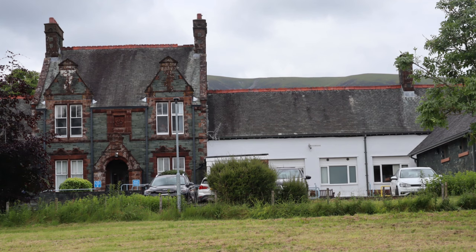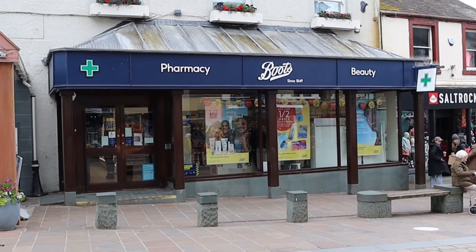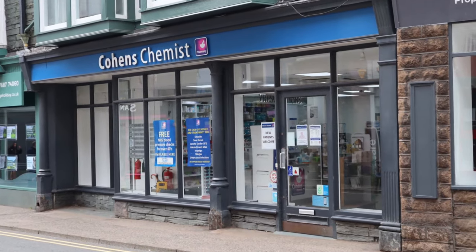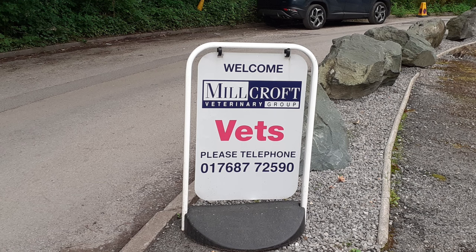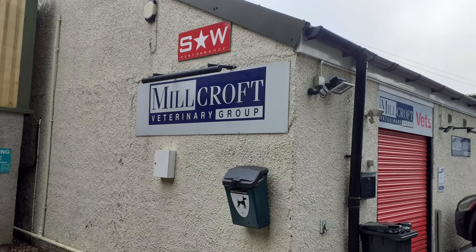There is a small hospital in which there is an urgent treatment centre should you need one. There are also two pharmacies in the town, Boots on Main Street and Cohen's on Station Street. In addition, there is an optician on Southey Street. For our four-legged family members, there is Millcroft Vets on Southey Hill. The practice has its own parking facilities for easier access.